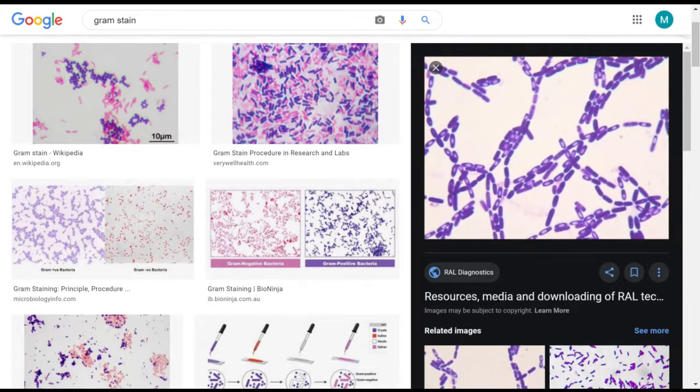This one right here is a Gram positive rod in chains, and you can see the endospores inside that have not taken in the crystal violet as well, or at all, because they're endospores. So this is what happens when you Gram stain an endospore former. So it's kind of cool, I think. And yeah, okay, the Wikipedia one on top.